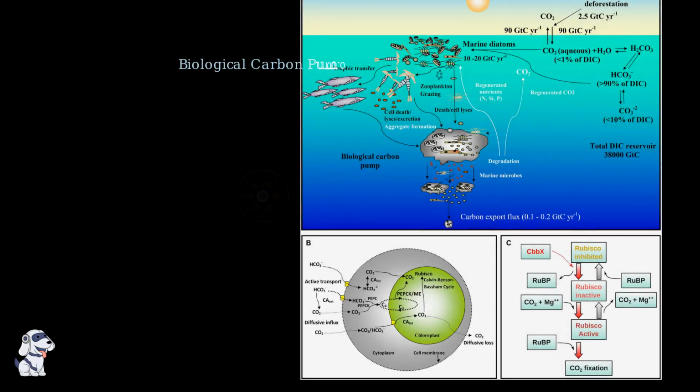Diatoms absorb carbon dioxide from seawater during photosynthesis, converting it into organic carbon compounds. This process removes CO2 that would otherwise remain in the atmosphere as a greenhouse gas. When diatoms die, they begin their most important contribution to carbon sequestration. Their heavy silica shells cause them to sink rapidly through the water column, carrying the carbon they absorbed during their lifetime down to the deep ocean.